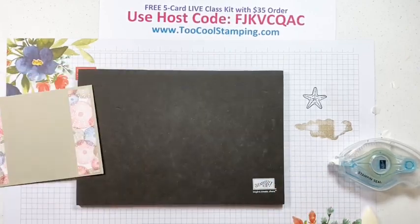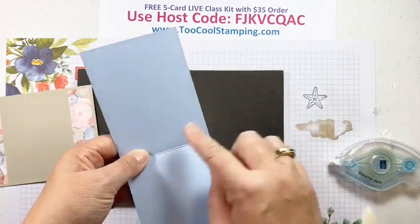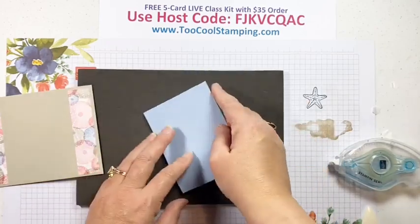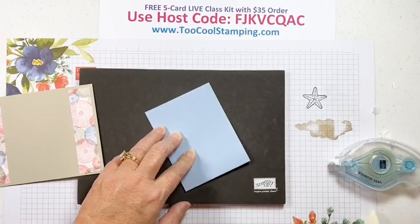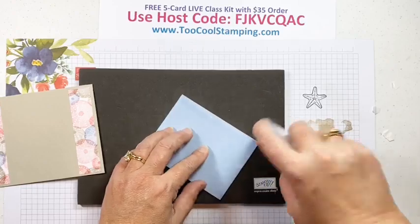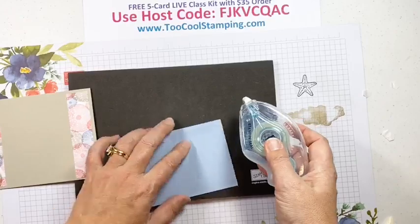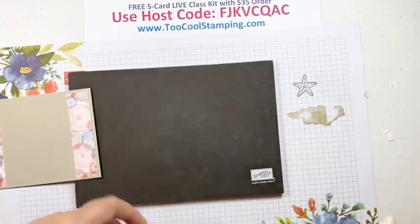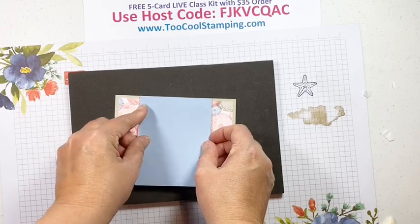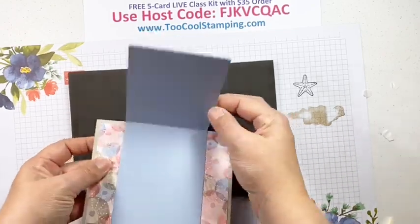And then we have a piece of Seaside Spray. This is 8.5 by 3.25, and it's scored at the 4.25 inch mark. So here's just a little card front. We're gonna use some seal to adhere that to the middle of our card base. I love this fun fold. I do this quite a lot nowadays because I just think it's so much fun. So it goes flush to the top, and there is our little card.